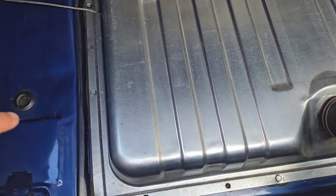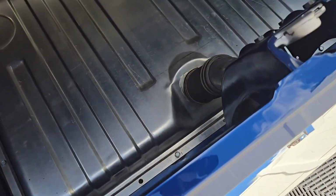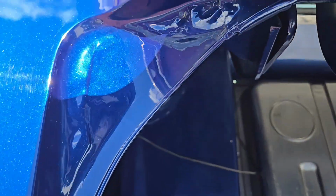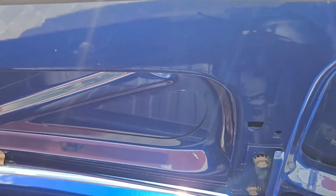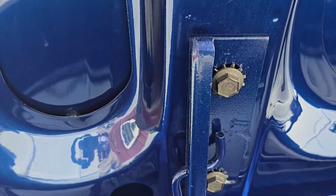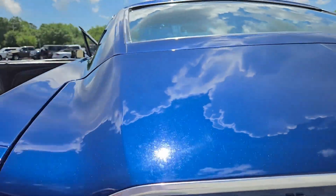Looks like he took a trick from my book. This is actually a '70 gas tank, a little bit higher capacity. With the 390, you want a little bit more capacity, especially if you drive it. Got all the hardware just the way it's supposed to be. No corners were cut. When you find a car that someone restores for themselves, this is the result.